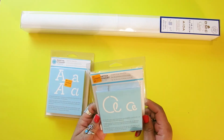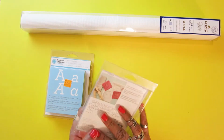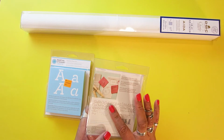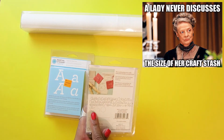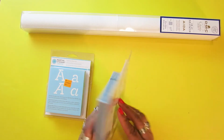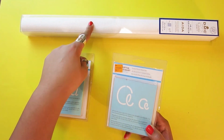And then I like this. It's called Looped Script Stencil Set. So I always like those people who wrote like that with really fat letters. I never did. That's what this is. It's got a couple of other kind of shapes that you can mess with, I guess. But I do like this for possibly the cross stitch. Remember why we originally went there.